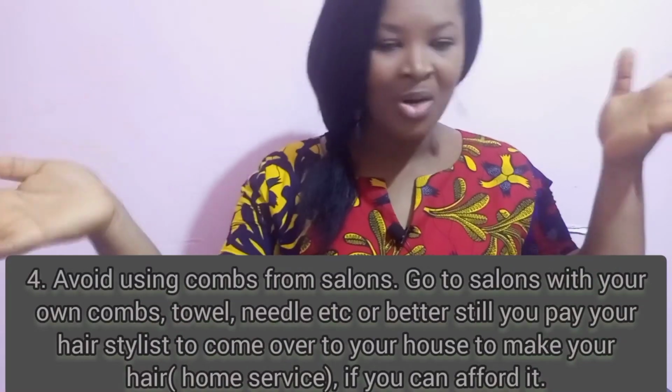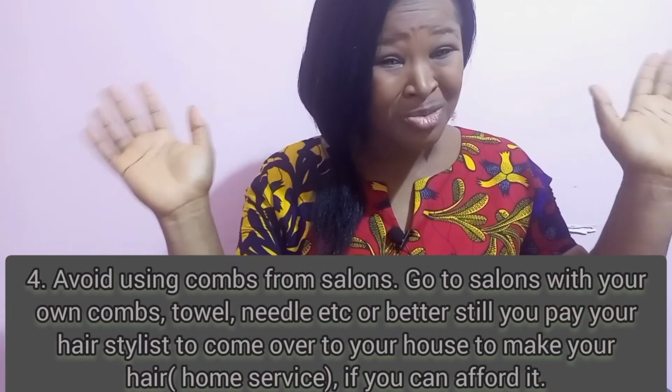Then the last thing you could also do is to avoid sharing combs with other people. Like if you need to go to a salon, try not to use the salon's comb, that's the general comb and towel used in the salon. If possible, try as much as possible to get your personal things, your personal comb, your towel, your needle. That's for those who want to fix their hair. Everything you or your hairstylist will be using should be things you brought from home. Better still, if you can afford home service, you pay her to come to your house to make your hair for you with your personal things too. It's still fine. So if you try these tips, it will go a long way to help you treat your hair.